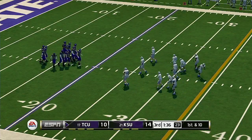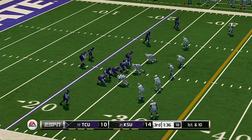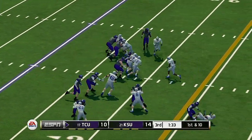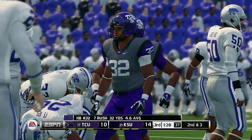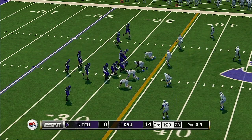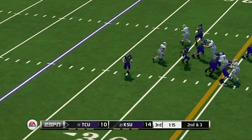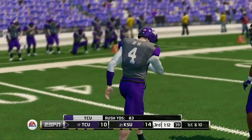There's still plenty of time to keep running their offense as usual here. I don't think they need to feel any anxiety about trailing. Decent run up the gut. They need about 3 yards to get the first here on second down. He has some room. So he keeps it, and he gets a big first down.